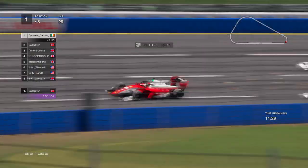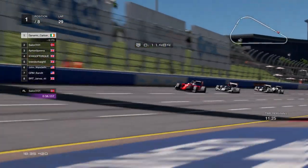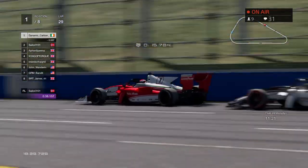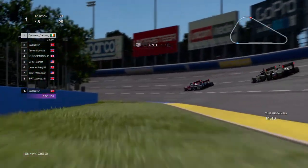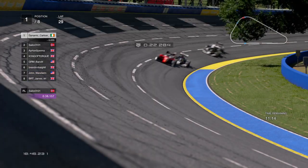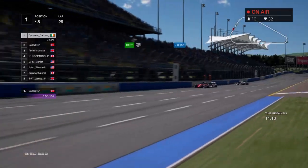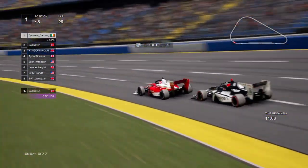There he goes. Sparks being thrown up by the cars ahead. A little bit of contact between the Team Black Diamond teammates. Dynamic Carbon goes purple in Sector 1. Sailor currently holds the fastest lap of a 38.157. We did see some 37s, if I recall correctly, from qualifying. So it's entirely possible.